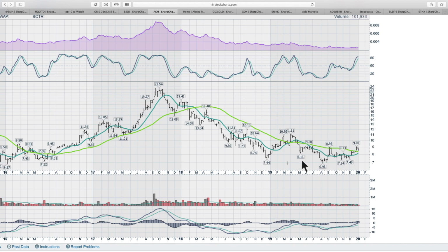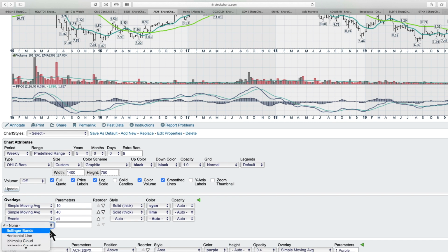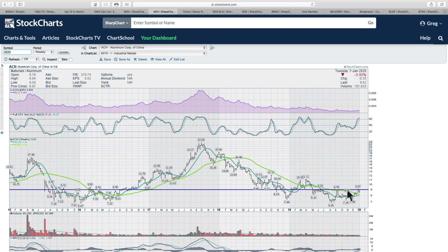And so a horizontal line at 9 would be a valuable tool. And so I would just go get the horizontal tool, put 9 on there, and then make it a solid line, and we'll color it blue. And when we update that chart, we've got this friction level that we need to get out of. And you can see back here, it was the same sort of basing idea. We want to pop through there.